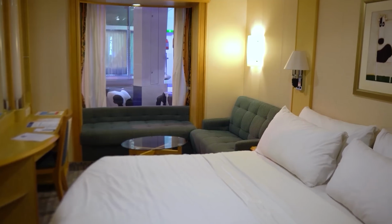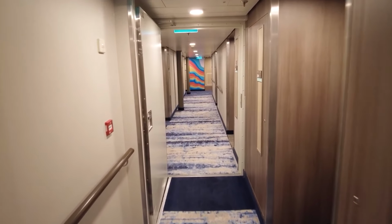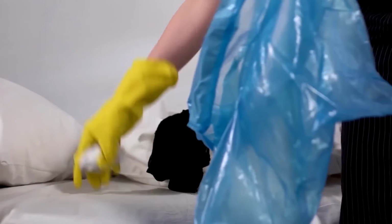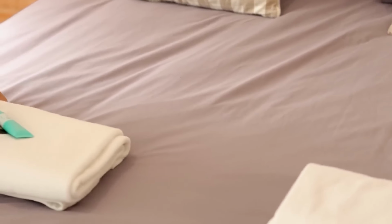You come back to your cabin at the end of the night. The hallway's quiet. The lights are low. That faint hum of the ship feels like white noise. Before you even sit down, you reset your space. Not perfectly, just enough to make morning easy.